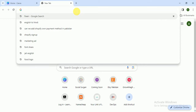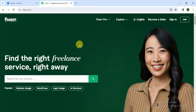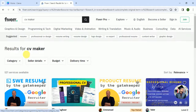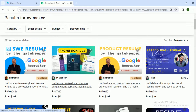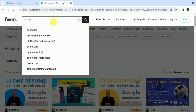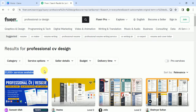So first of all, we will go to fiverr.com and see whether there is demand for this skill or not. I am on fiverr.com and here I search for CV, and as you can see, 28,000 people are providing this service. So CV maker, and these people are providing the services of CV making. We can also search CV design, professional CV design, and as you can see, 21,000 services are available.